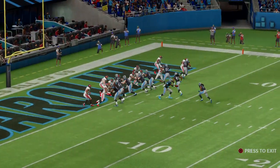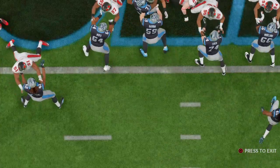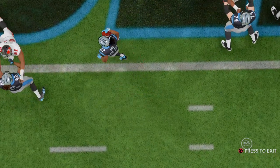So he had the nice run to get him down there, was stopped just short of the goal line, but they go right back to him, CD, and he delivers to finish the drive off. A little extra determination there, don't you think, partner?